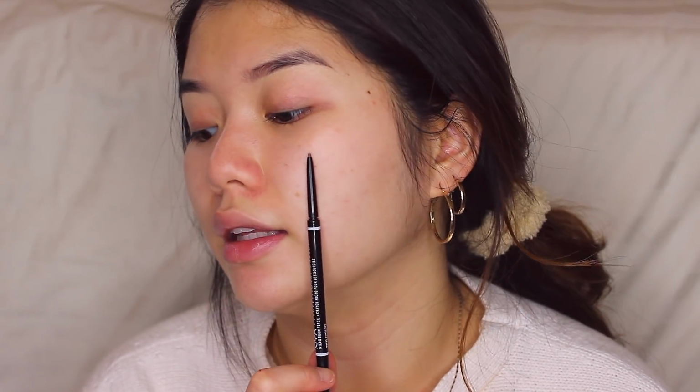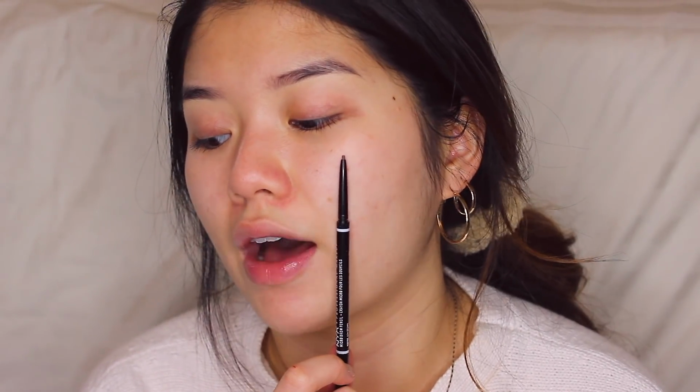I just picked up a new one today. I really like this because it's so skinny and small. Like if I was this skinny, I would have less problems.